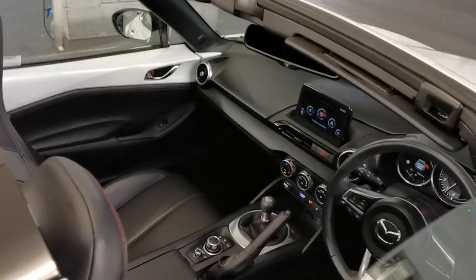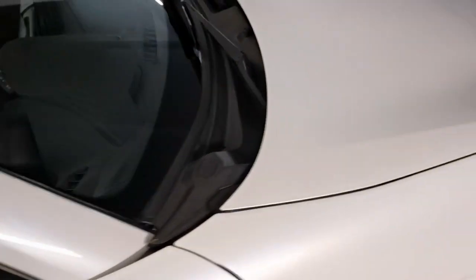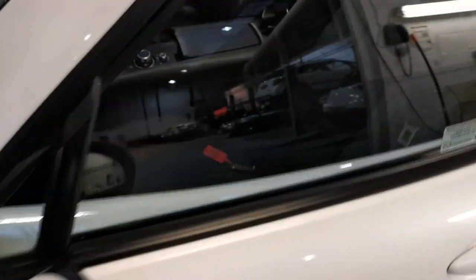There we are. Beautiful. Great colour, great spec. Simplicity in itself to take that hard top down, and it all conceals there. Doesn't even interrupt with the boot. Fantastic. Beautiful car to drive, this.